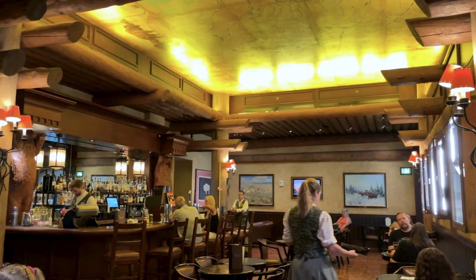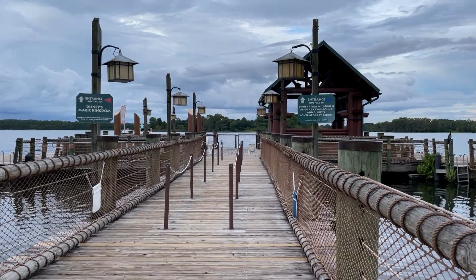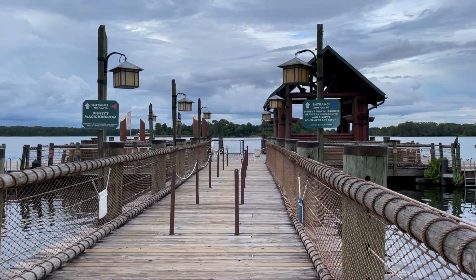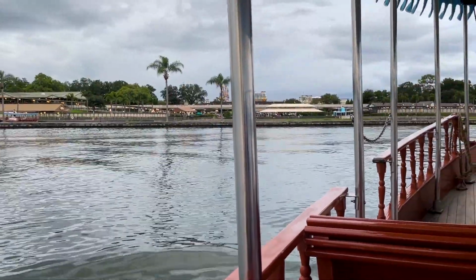One of the other things that people love about Wilderness Lodge is the proximity to Magic Kingdom. So you can't take a monorail. We're not on the monorail loop. You can see the monorail from parts of the resort going by, but we don't have monorail access here. So you're going to take a boat over to Magic Kingdom.